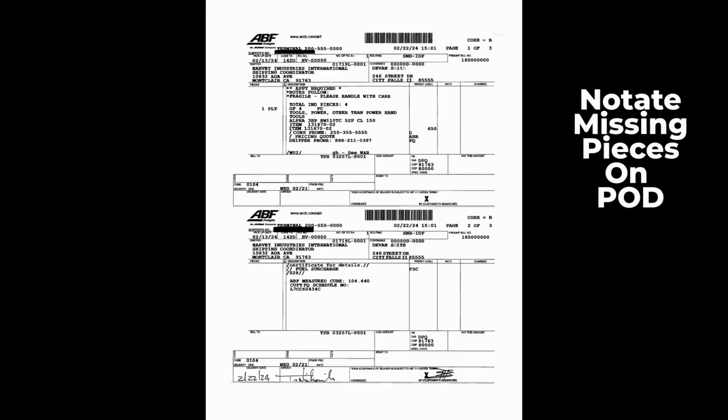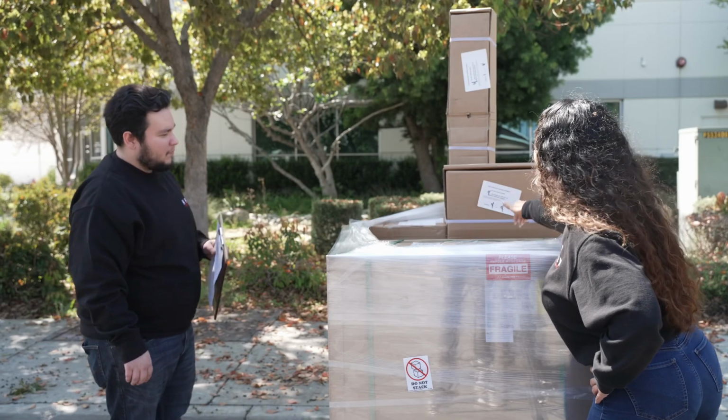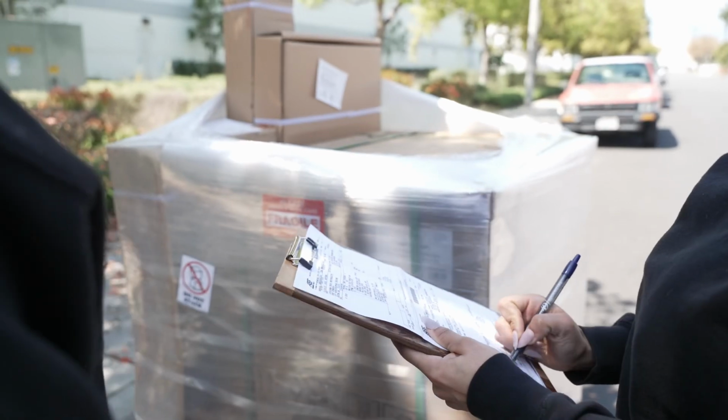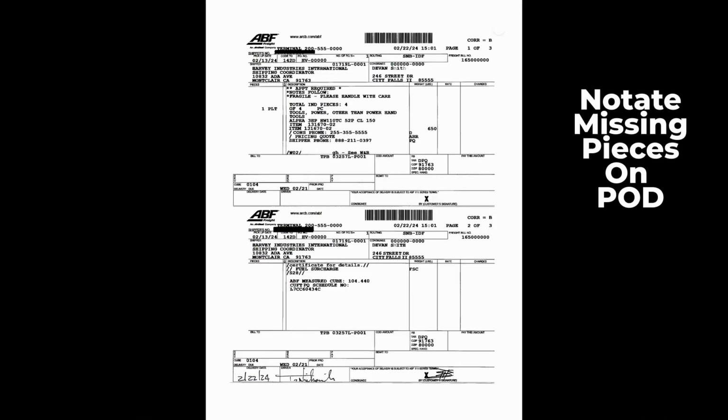If there are any missing pieces, notate them on the proof of delivery. If you see any visible damages to the product, please refuse the delivery, then call our customer service department and we'll set up a replacement order for you. If all the pieces are accounted for, sign the delivery receipt and the driver will leave. Remember, if there are any missing items, it is extremely important to notate the missing items on the proof of delivery.